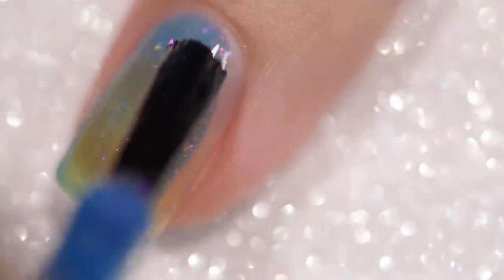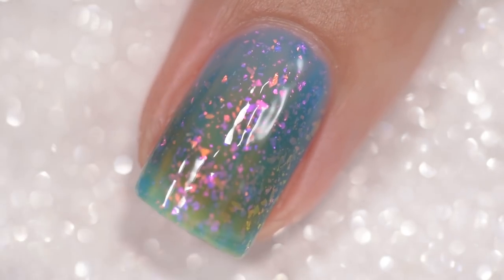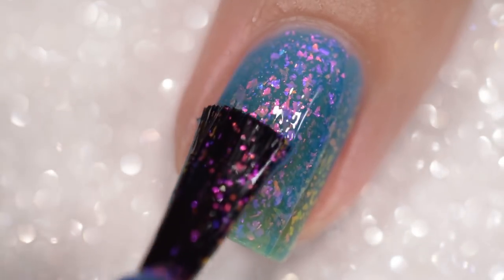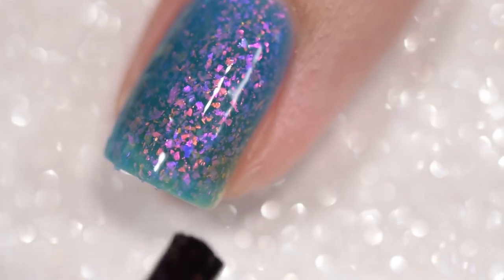It is described as an electric blue crelly that is absolutely packed with pink and purple color shifting iridescent flakes. This polish had a phenomenal formula. It went on smoothly and evenly. It stayed exactly where I put it. I had no application issues whatsoever. There was no running, there was no pooling, and I had no staining.